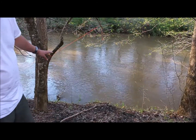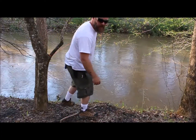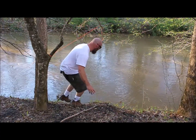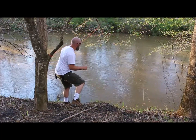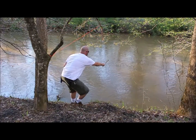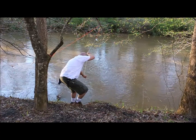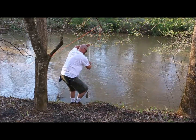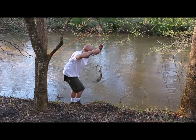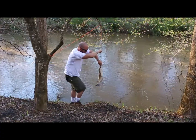I've only been gone for about a half hour or so, setting up camp, gathered firewood, and now this line's a-jiggling. And I do believe I got something on it. Now the trick is to see if I can get it. Look at that guy. Got myself a nice little catfish. That's what I'm talking about.